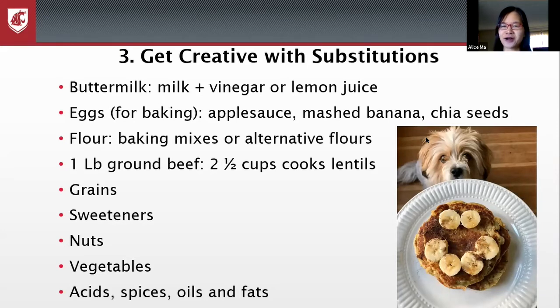arrowroot starch, aquafaba, which is the liquid you get from a can of chickpeas, about a tablespoon of that can replace an egg as well. So a number of egg substitutes that you can use if you don't have eggs or don't want to use your eggs for baking.